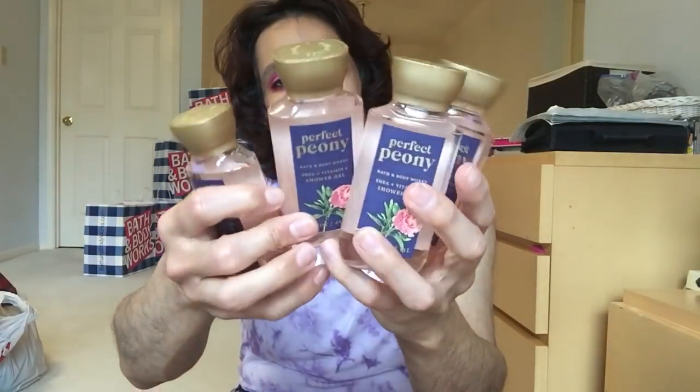So the free item I got, guys, they were on these little mini travel sizes. Oh, this is coming up soon. The Perfect Peony. You're like, really, girl, you don't like peony or roses? And you're right, I don't. This is my mom, not me. So it was buy two, get one free. So I got three, and then I got another one for free because of the coupon. So two free, two I bought. So yeah, I got four of the Perfect Peony shower gels in the travel size. They don't have keynotes on them, otherwise I would tell you, but it just smells like a peony. A peony, girl.